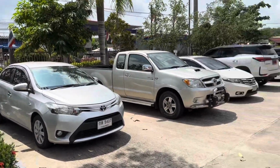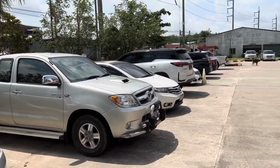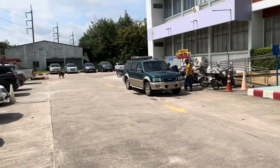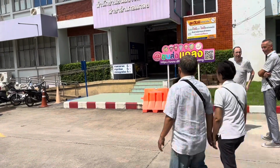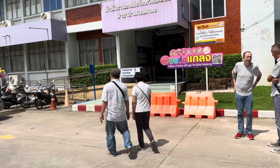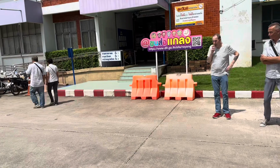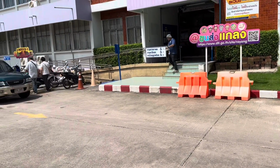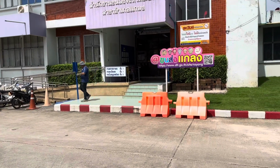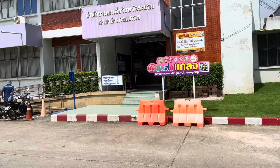How do you get a Thai driving license? You can go to a driving school, but if you already have a driving license in your own country, you can go through a process to convert the driving license of your country to a Thai driving license. So I have opted to do that.